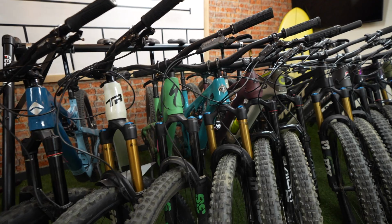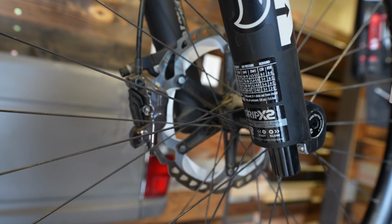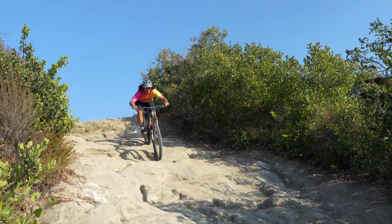So a quick summary of what I thought the best components in this test were. In terms of suspension, between Fox and RockShox, I'm actually preferring the Fox 36 with the Grip X2 damper. I do like the new Lyric Ultimate with the Buttercups. I feel like it has a lot of support in that initial stroke, but I do think the Fox 36 with the Grip X2 damper is a little bit more capable, especially in more technical terrain.